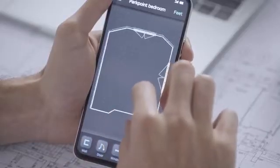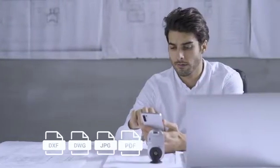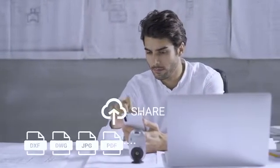You can draw, edit, and save unlimited drawings and data. From here, you can export your findings to any workflow.